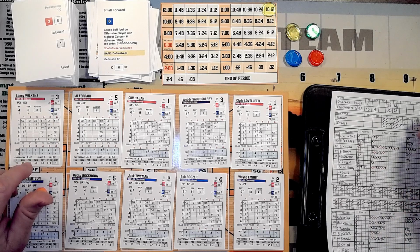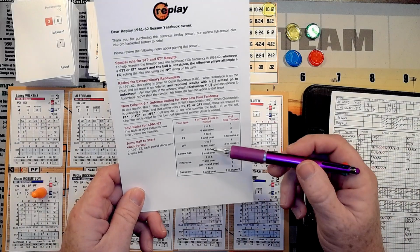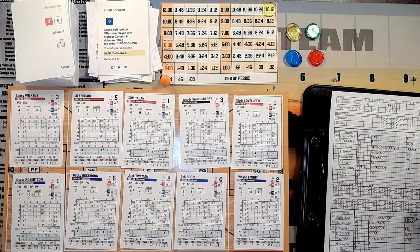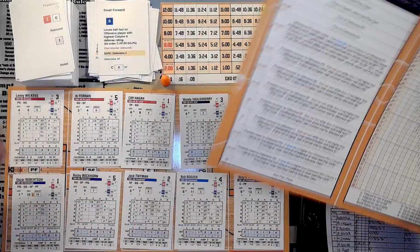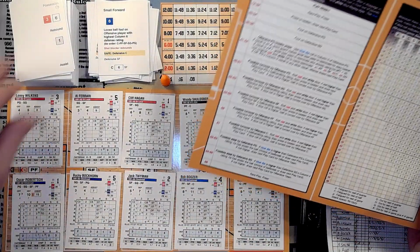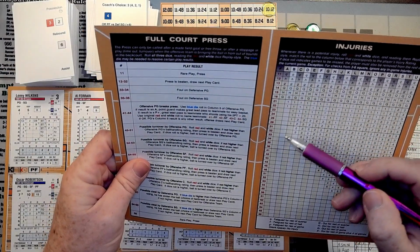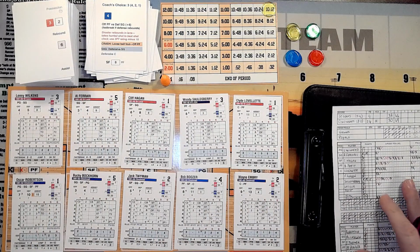So that's a loose ball foul. So there's no shots on that, I don't think. Yeah, see here, it's in the rules, loose ball, 1-5, no shot. So they just get possession. So we got to check to see Robertson's injury rating. So we go to the injury chart here, and he is a B. So we got a 32 on B, and that's nothing. So no injury there for Robertson.